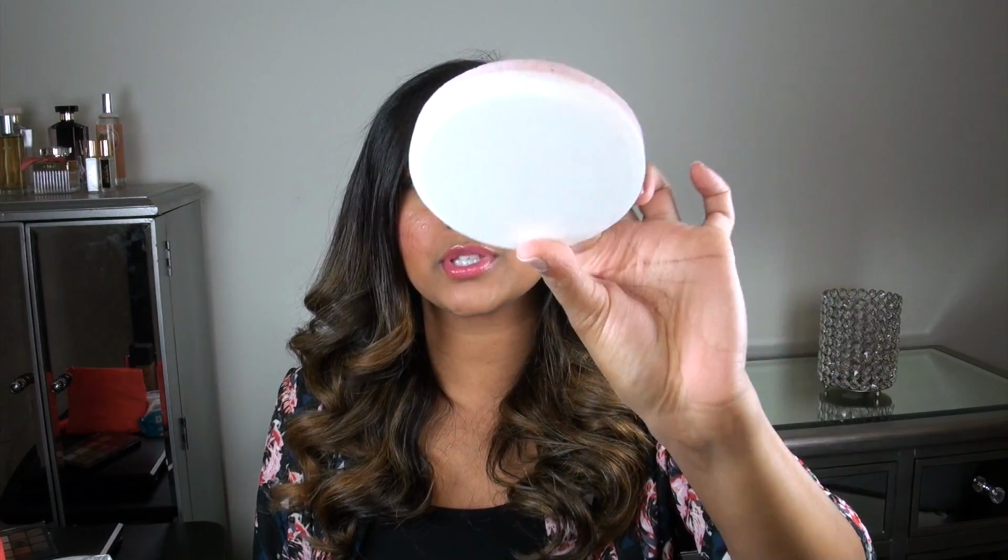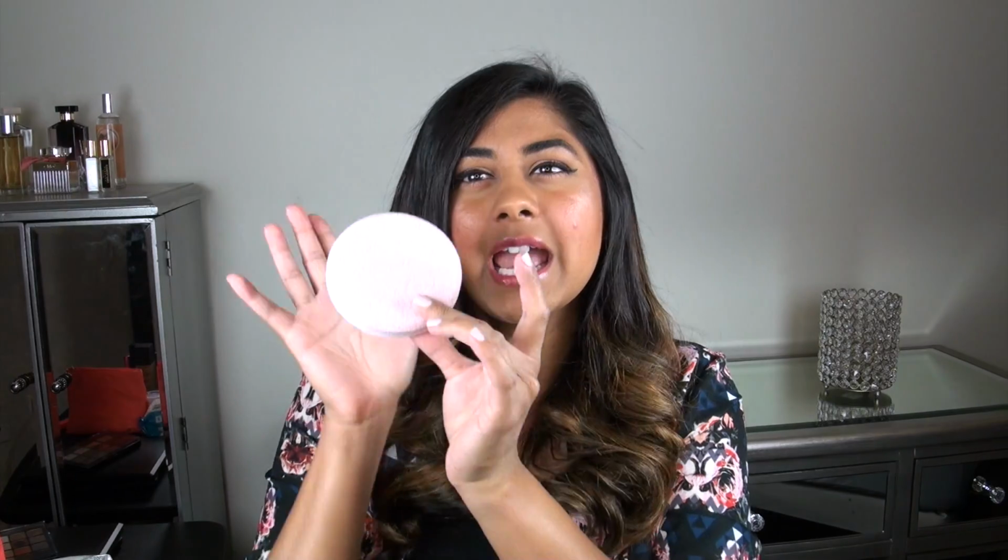I love the double-sidedness of it. I just love everything. I love how big it is, because it's very easy to hold in your hand like this and still be able to rub the bottom of your feet. It is a great product. So those were all of my favorites for the month. Now let's go ahead and talk about a couple of not so favorites.